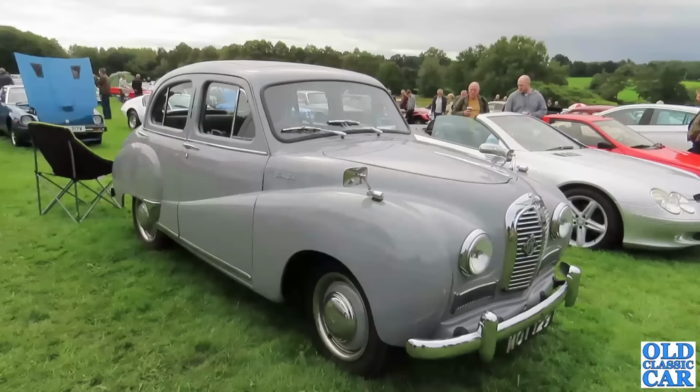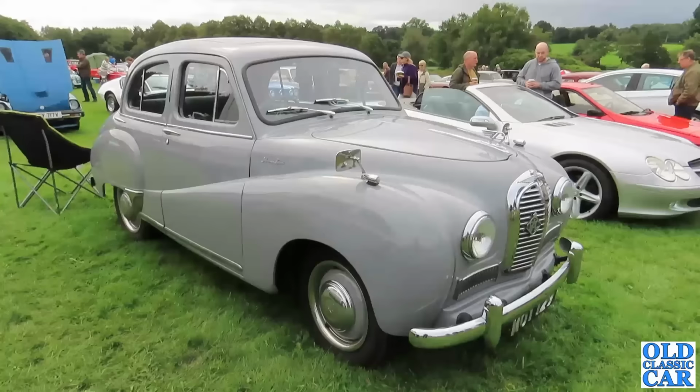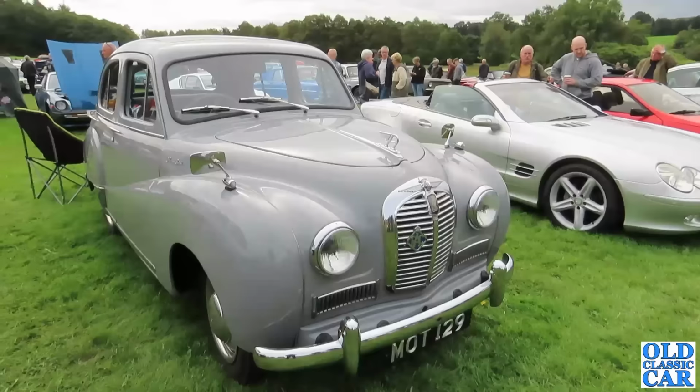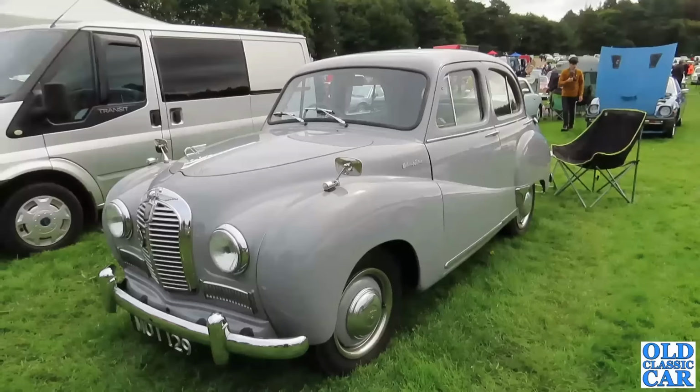I sometimes wonder when you see people buy old cars and the first thing they say is, how can I make it stop like a modern car or drive like a modern car? And that kind of defeats the object of buying an old car, I think, if I'm honest. If you're buying an old car from 70 years ago, you have to adopt the mindset of the motorist of 70 years ago. Recalibrate your thinking in terms of stopping distances, acceleration, handling, cornering and all that.